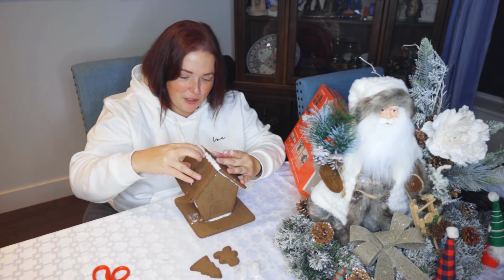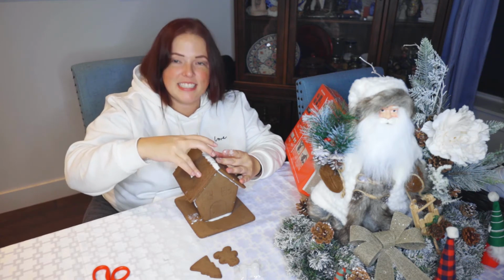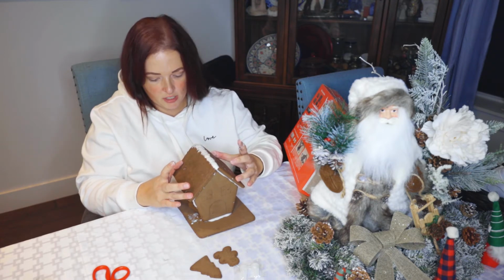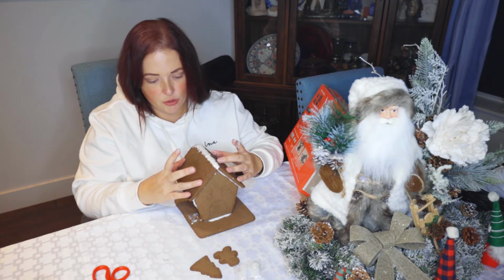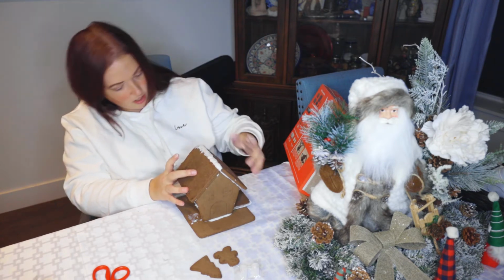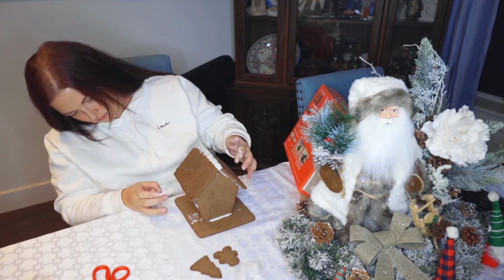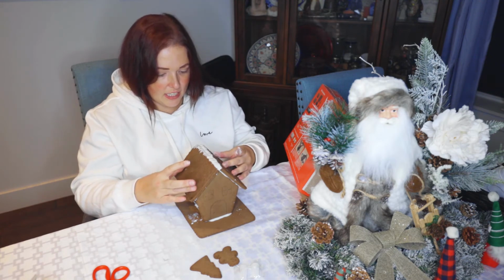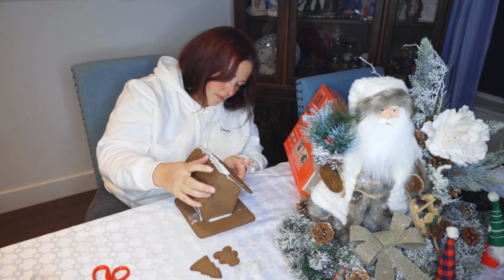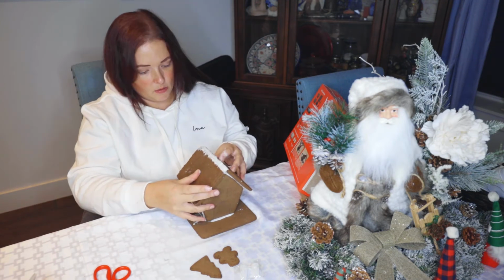And I'm such a perfectionist that I want it to be good. Next year. This is the practice run, people. And you can't push on the actual gingerbread too hard because then you're gonna break it. Oh no. No! Well, how are you supposed to fix that? And see, now these are sliding off. What the hell? Right. Okay. Well, this isn't working.